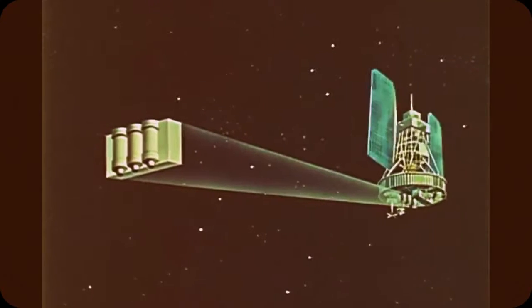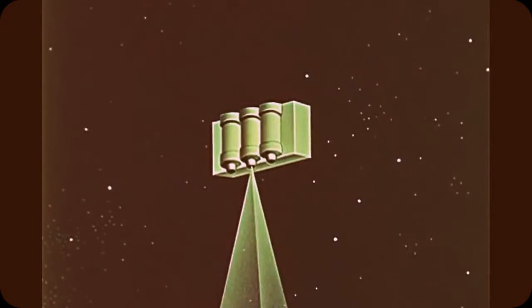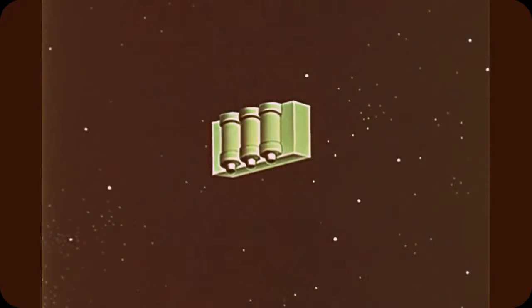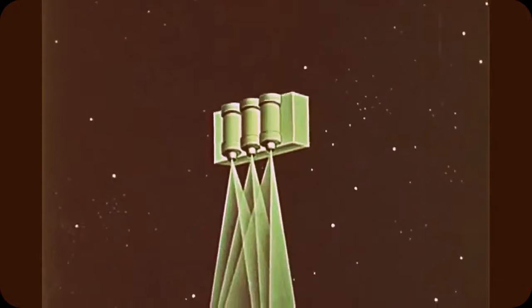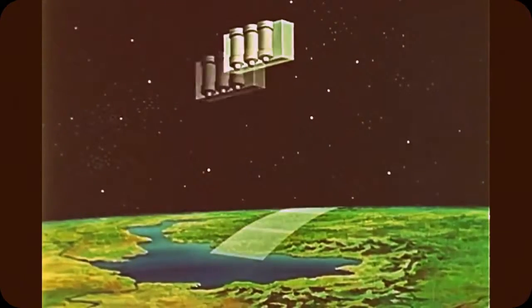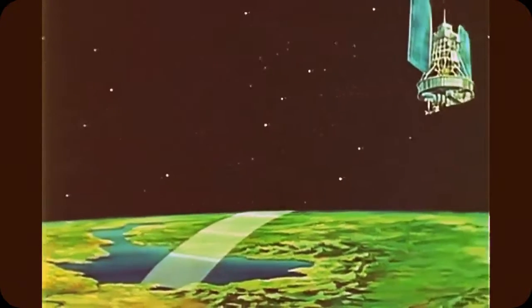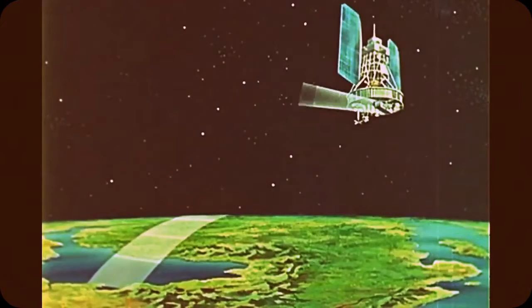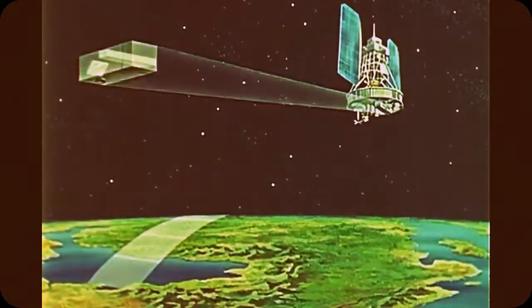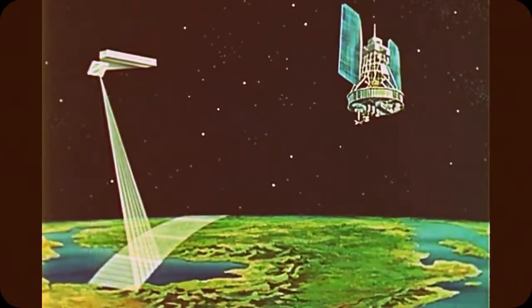It carries two independent image sensors. One is a camera system, essentially 3 cameras in one. Each camera is sensitive to a different color band in the electromagnetic energy spectrum. The 3 cameras simultaneously photograph the same area 100 nautical miles square. They take overlapping pictures as the spacecraft travels. The other sensor, sensitive to 4 spectral bands, is a line scanning device. Its optical system scans across the same 100-mile wide path.